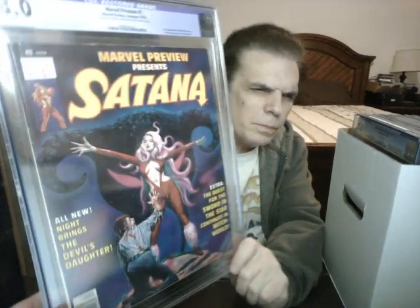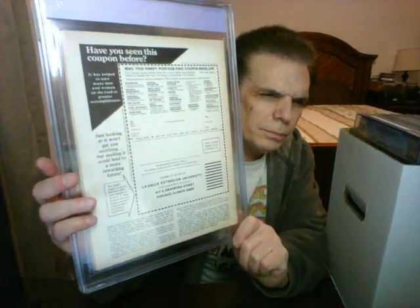God, these are heavy, and I work out and they're heavy. My only slab magazine is Marvel Preview, and that's number 7, the first appearance of Satana. I have the whole run of Marvel Preview. I'll show you guys that also.